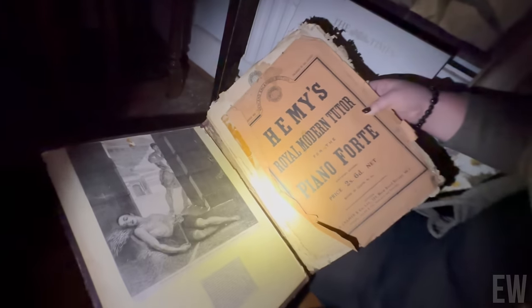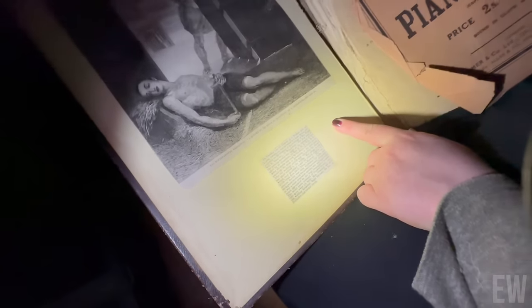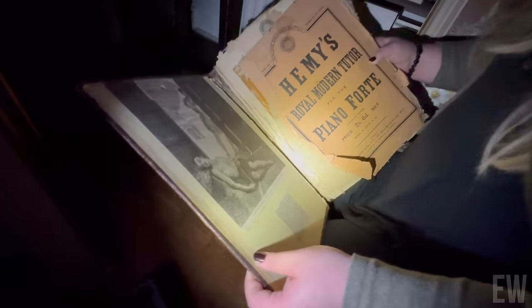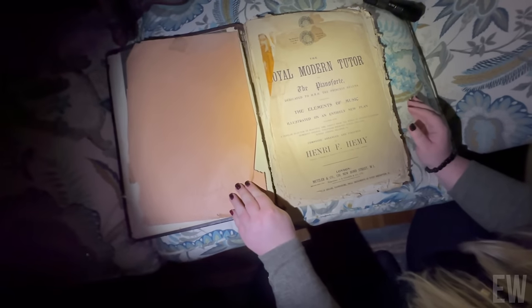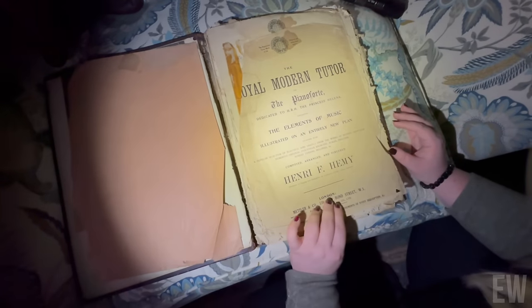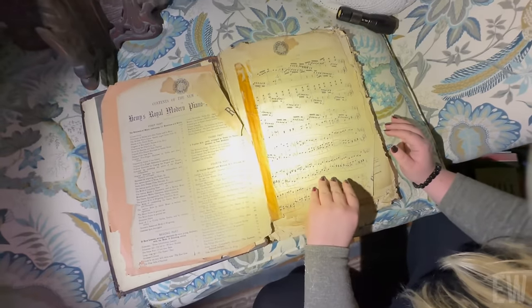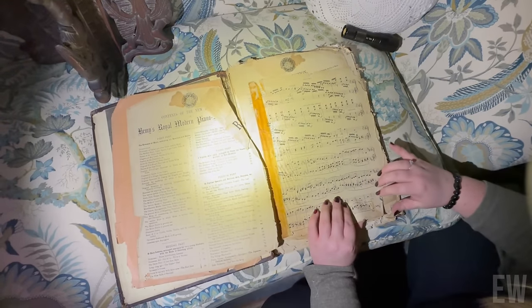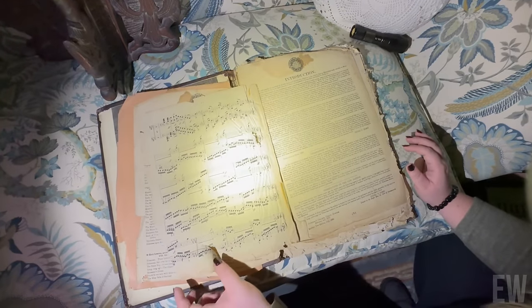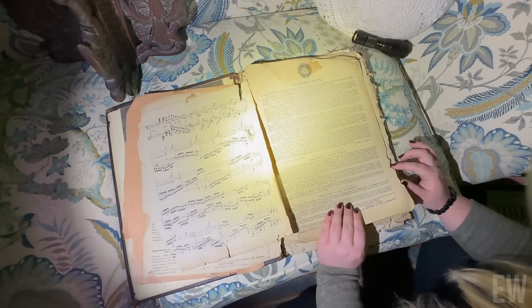Should we put it on the sofa? I want to have a look at that properly. Hey, this has been stuck together. Someone's made this book themselves. That's stuck, yeah, with glue stick. I want to have a look at it. The elements of music illustrated on an entirely new plan, together with a popular selection of beautiful airs, the works of modern composers. It's all music. Can you smell it? I can, yeah. Even standing two foot away, I can smell it. That's proper old, isn't it?